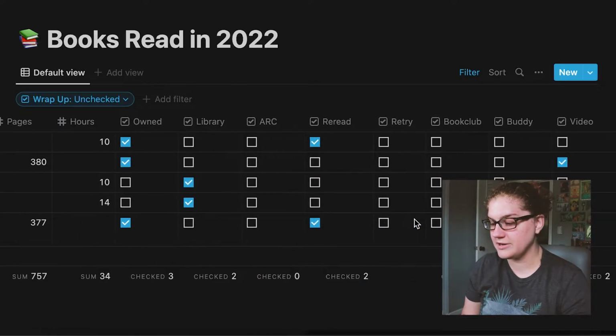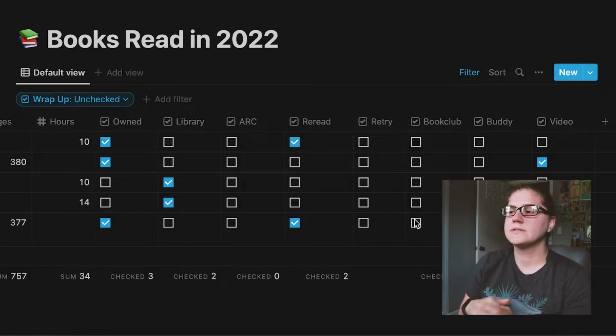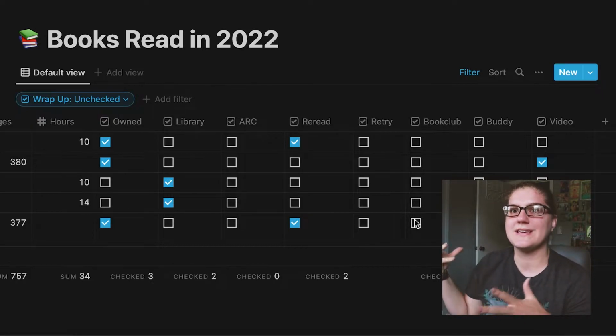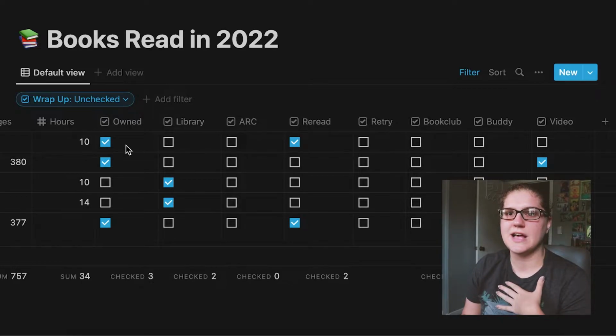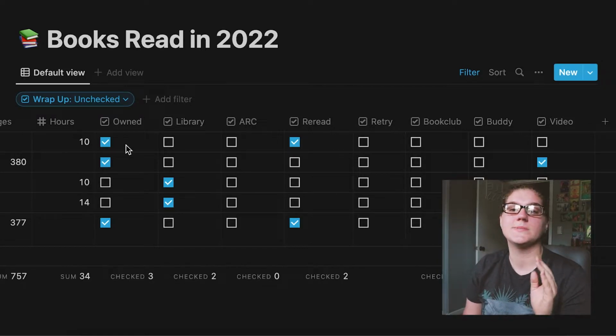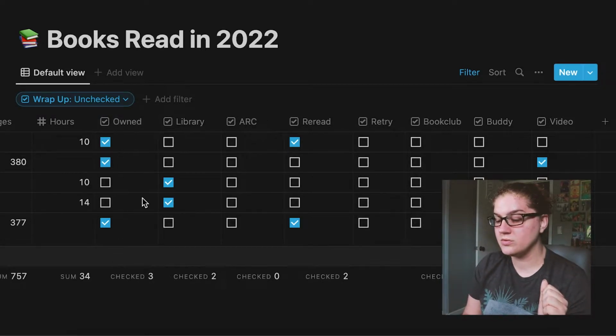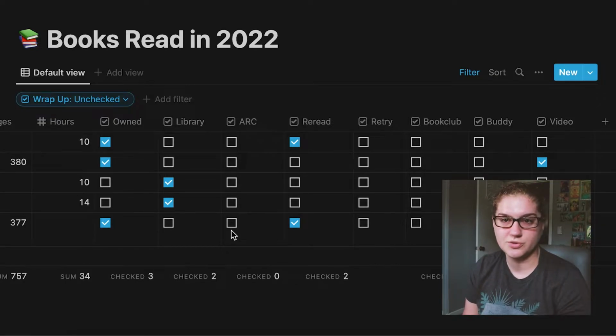Now, this information at the end is mostly for me to keep track of, sometimes at the end of the month, but a lot of it is for the end of the year check-ins. So a lot of what I'm tracking is to just help me keep things on track, make sure that I'm meeting my goals. So I track if I read it, was it owned, or was it a library, or was it an ARC? So basically how I received the book.